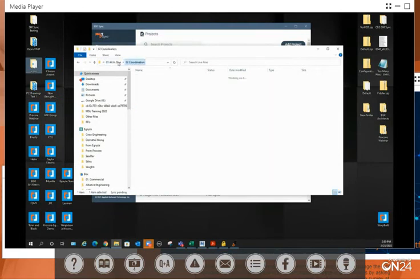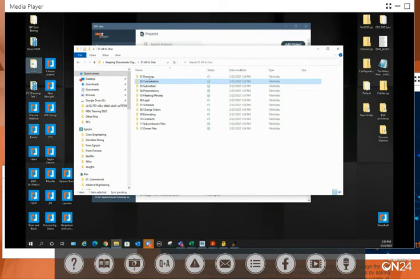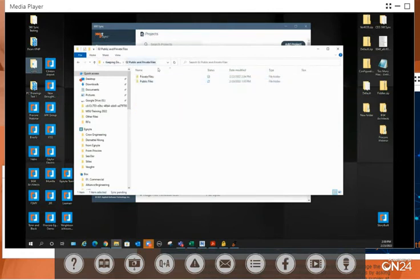Okay, so let's see. The positive about an all-in-one is that it's simple. The negative is that you're going to have to be a little bit more thoughtful about how you manage permissions. Okay. Then the next one would be public and private folders.